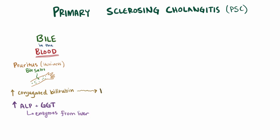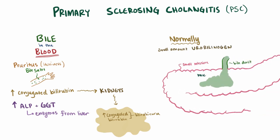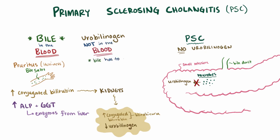Now, as the body tries to filter the conjugated bilirubin out of the blood, more will start showing up in the urine, which causes bilirubinuria. Typically, in the urine of healthy individuals, there's a small amount of a compound called urobilinogen. This urobilinogen is produced when microbes in the gut break down bile, and then some of it is reabsorbed and excreted through the kidneys. Since bile flow is obstructed and less is making it to the gut, patients with PSC often don't produce and recycle urobilinogen, and therefore it won't show up in their urine. It's important to remember that even though the bile is getting into the blood, urobilinogen is not getting into the blood, because the bile needs to make it to the gut first for urobilinogen to be produced, right?